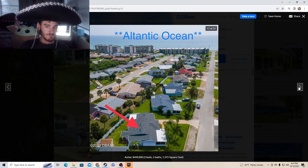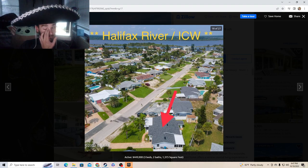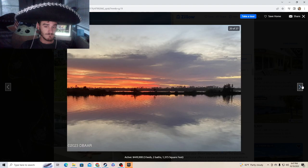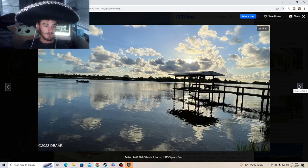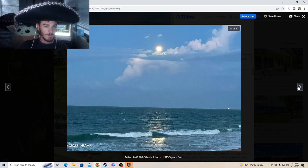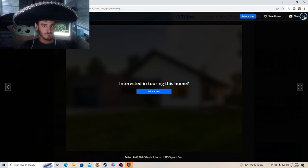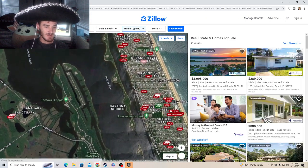Atlantic Ocean. Community fishing dock, end of street. That's a dock for fishing. Pretty dope. Beautiful sunrise. Dude, I want to go to this island. Beautiful water picture. Beautiful. Ormond by the Sea, bro. I hope I pronounce this right.